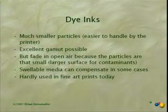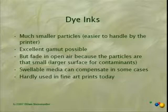Dye inks. Dye inks have much smaller particles, so they are much easier to handle from any printhead. They can be more easily produced to produce a higher gamut. But, and this is a big but, they fade in open air. From some dye printers, I could print on a matte paper, put it out for 3 days, and I would have a close to white sheet, which would be reusable.